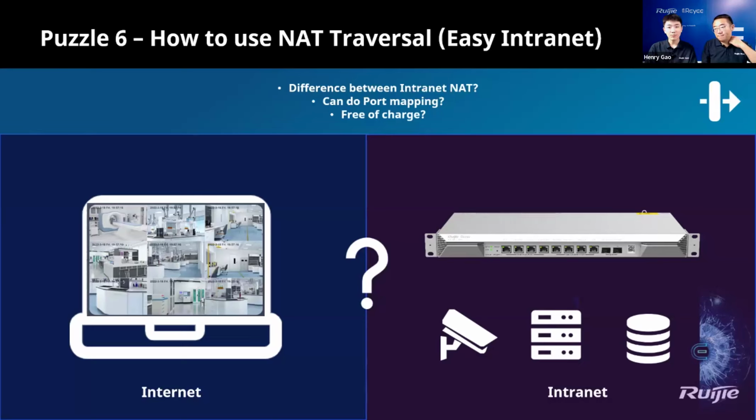So it comes to the last piece of the puzzle, which we talk about day by day, right? We want to monitor our camera. We want to configure the camera remotely. Yes, we don't want to go to the site. That's wasting time. So let's come to the NAT traversal function. How is our NAT traversal used, and how exactly does it work?